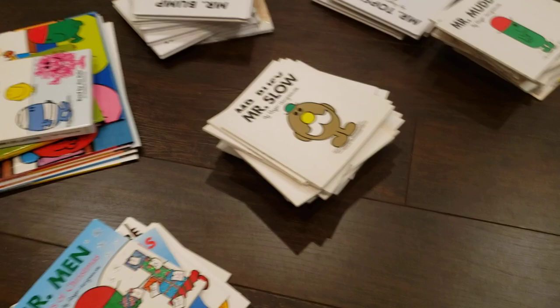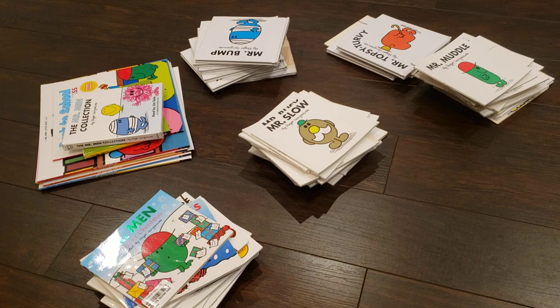Well, that's it. That is my Mr. Men books collection for the 2022 edition.